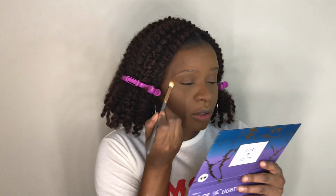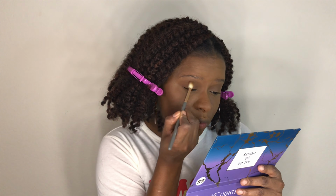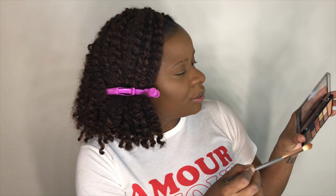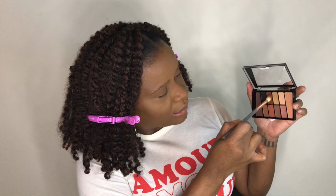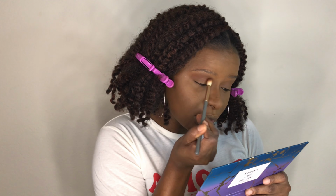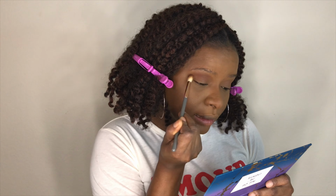using Light Up as well to go in the crease. Ooh, this is pretty. And I pray that we are able to overcome this and quickly, because I will intensify it with this color right here in the Wet n Wild palette. It is very deep, and I know it's going to work because I've used the other palette and I love it so much. So we're gonna intensify this, see, instantly.